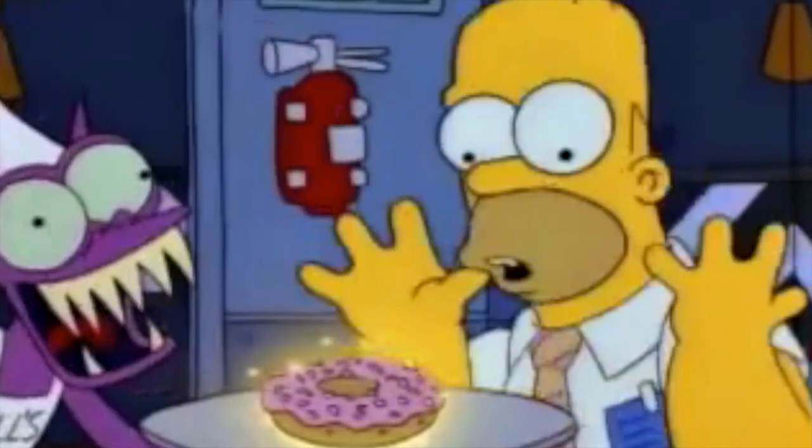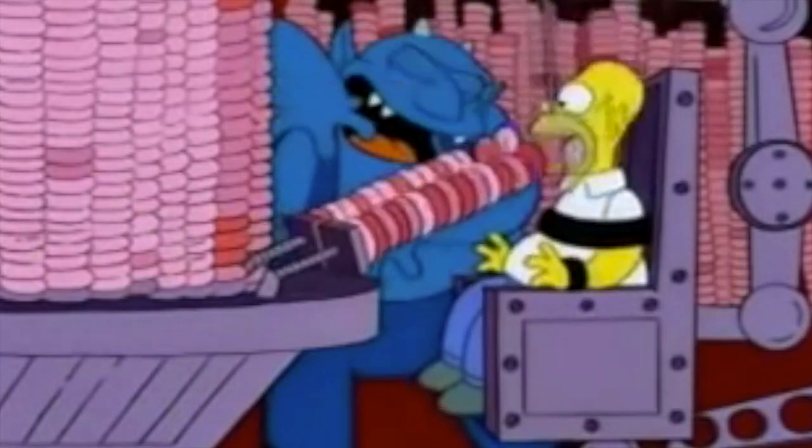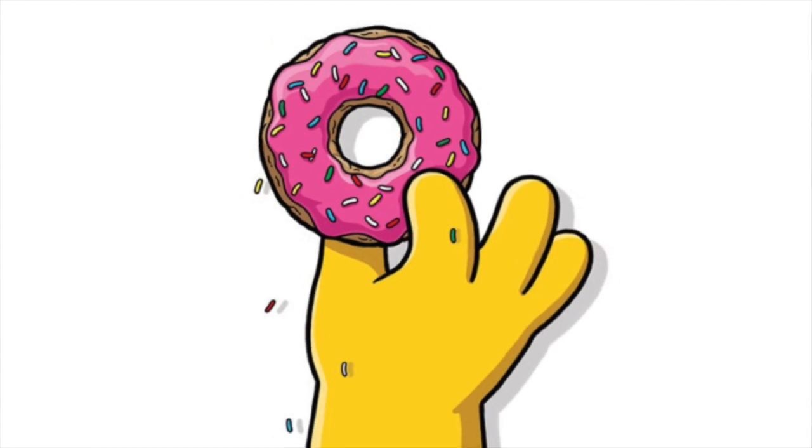Let's start with probably the most iconic of all, the donut. It's fascinating to me how one TV show can hold such a dominant correlation over a common food item. But you see that pink frosting with rainbow sprinkles? There's no doubt about it. That is a Homer Simpson donut. Oh man, I could really go for a donut.